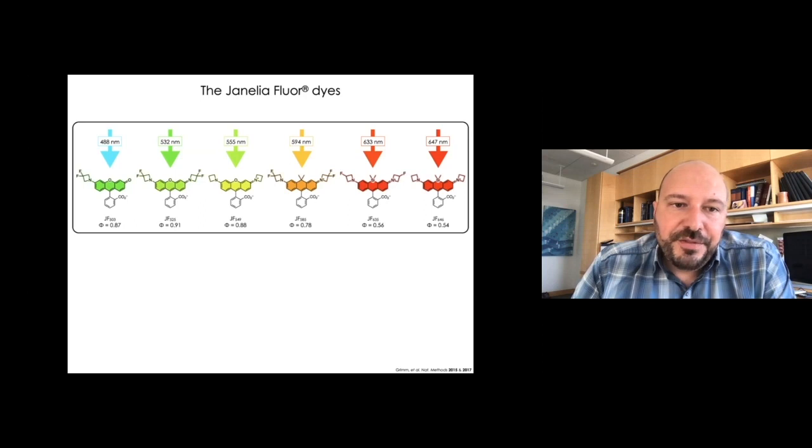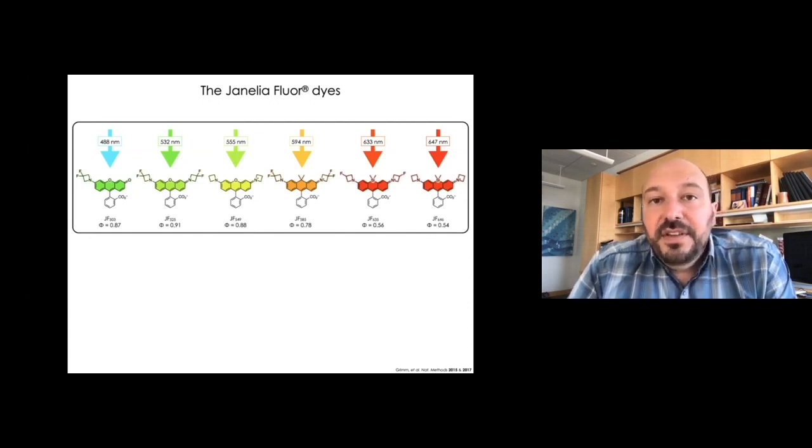Now, this dye JF525 was, to be honest, just kind of put in here to fill out the spectrum. But Eric mentioned this briefly. This ended up being a fantastic dye for in vivo use with the Voltron system. It was bioavailable, and the spectrum matched the opsin used in Voltron.